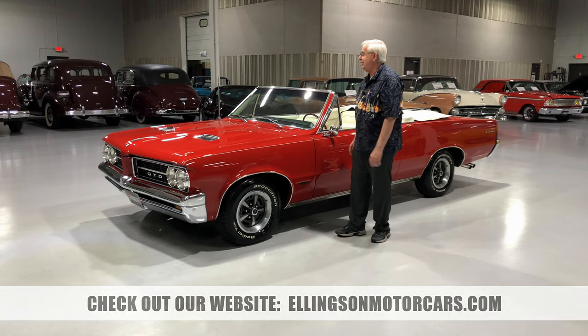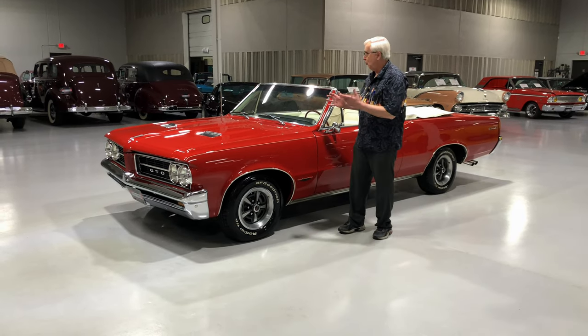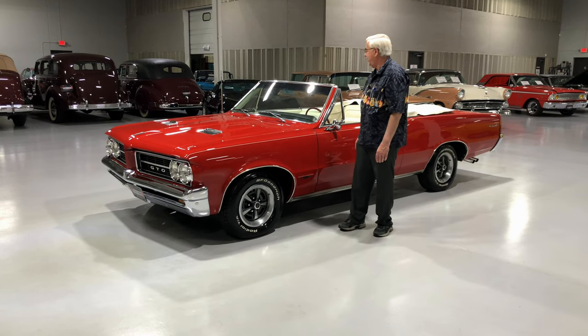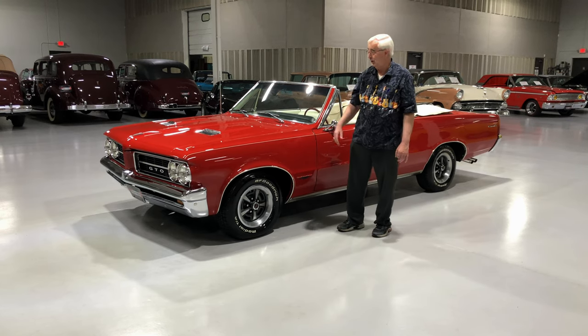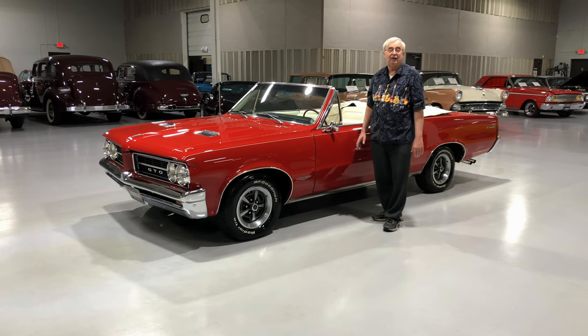But yeah, a '64 GTO convertible, I tell you. And red. I mean, what could be better? I don't know, for a summer cruise, whatever. And this one is absolutely probably one of the nicest ones we've ever had. I don't see those very often. And this is a body-off restored.